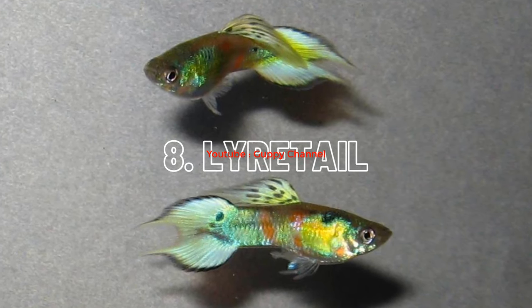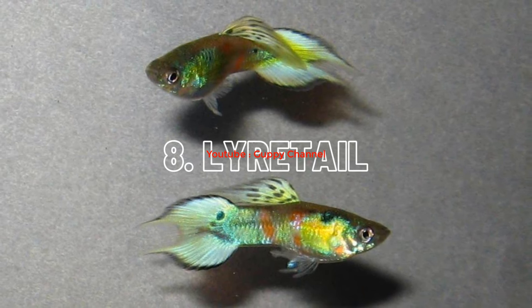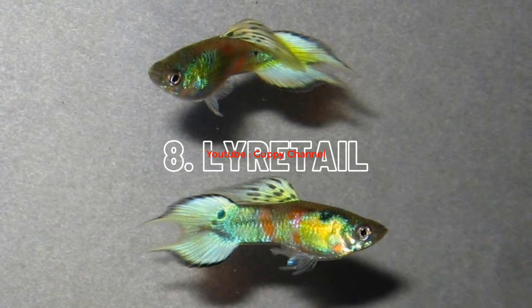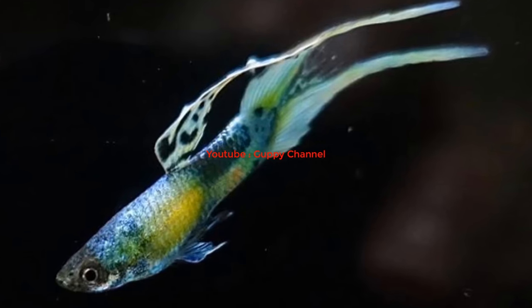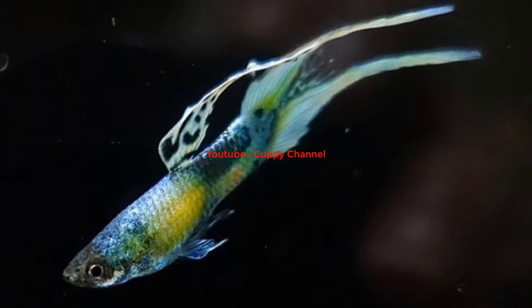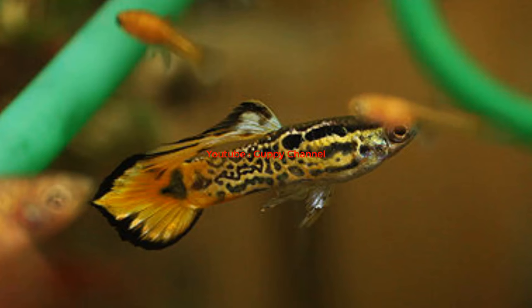8. Lyretail. The lyretail guppy is not very different from the double swordtail guppy. In fact, it's a variation of the double tail guppy. In the case of the lyretail guppy, the tails look like they're independent of each other, but upon closer inspection you may notice that in fact they're connected by a small transparent membrane.